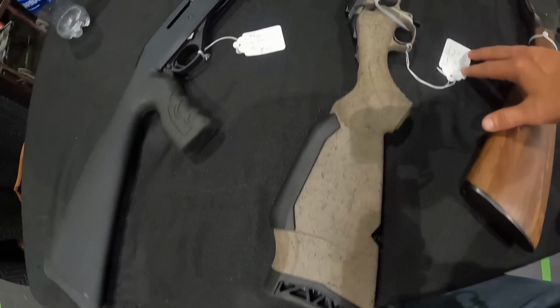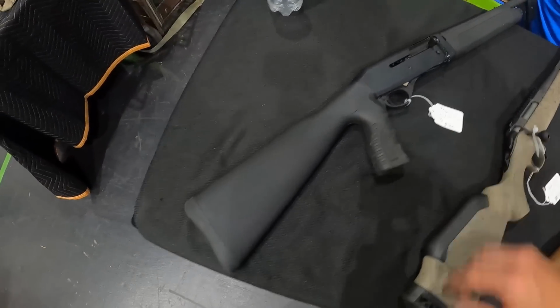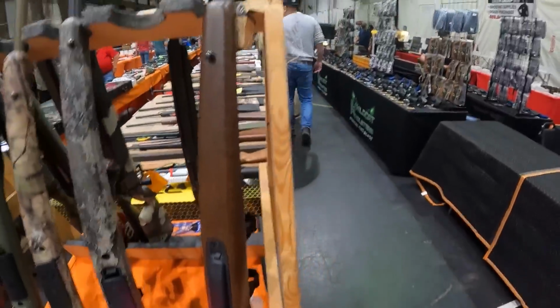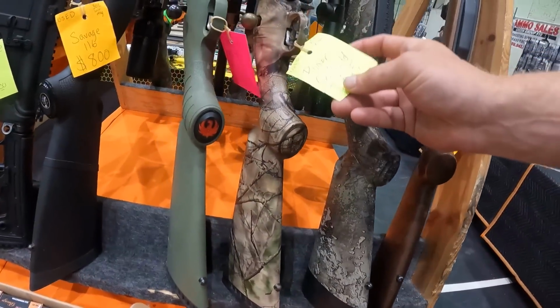And the Ruger American 6.5 Creedmoor Rancher, 725. And the very last one here on the table, Stoeger M300, 450. What do we got? We are running a Tikka T3, 750. First one on the rack. We got a used Mossberg 308 Patriot, 400. I like that. Good price on there with a scope.